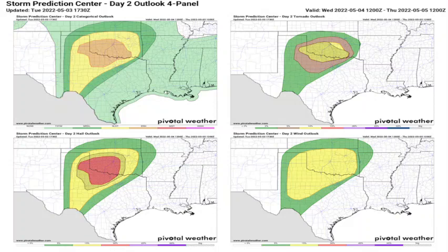The day 2 categorical outlook from the Storm Prediction Center does paint a level 3 out of 5, an enhanced risk of severe weather across south central portions of Oklahoma, northwest Texas, the eastern Texas Panhandle, and getting down into North Texas as well. This does include the Oklahoma City metro area, getting down toward Wichita Falls, Denton, Texas, the northern end of the Dallas-Fort Worth metroplex, and then getting over toward the Lubbock area and Midland, Texas as well.